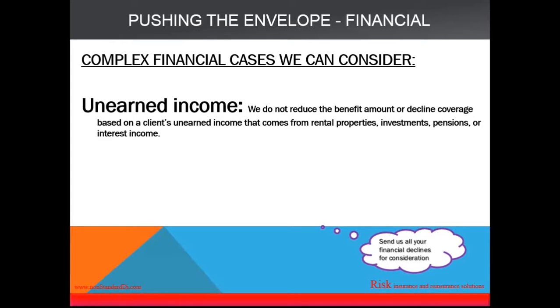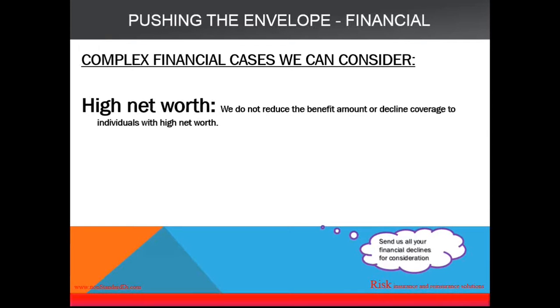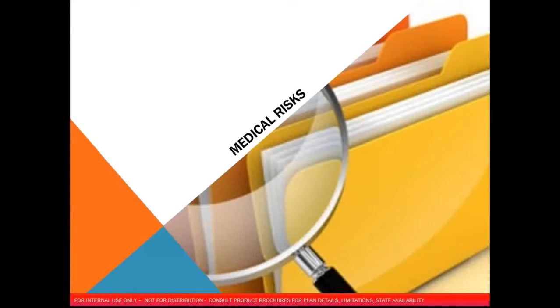So make sure anytime you have any financial declines for any reason, reach out to one of your Plus Group general agencies and partner with them so they can help find coverage for your client and bring them directly to us. And the same goes with the high net worth clients. We're going to take a look at everything. We're not going to reduce that coverage. We will entertain coverage for those high net worth individuals. And again, bankruptcy, we just talked about that.